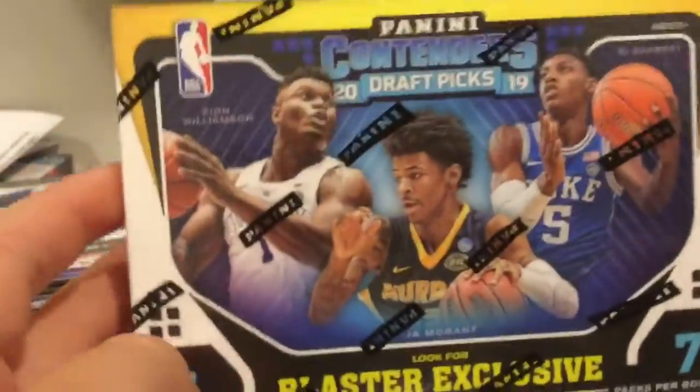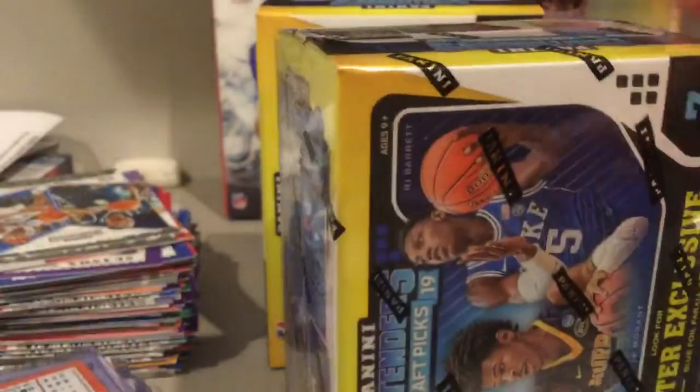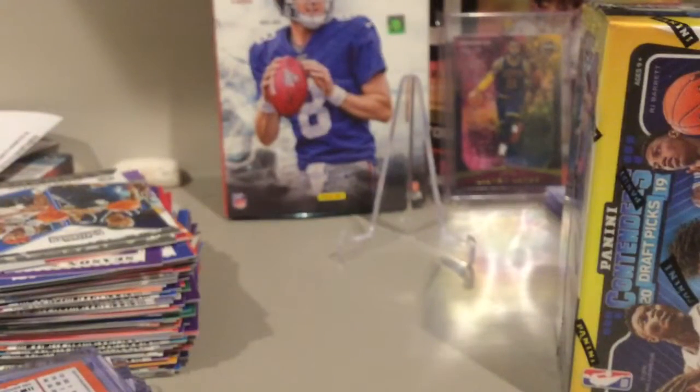Guys, it's your boy Chris, and today we're going to be opening up a blaster box of Panini Contenders. We already opened up one. This one was off camera in the car. Let me show you what I pulled, because why not just show you?